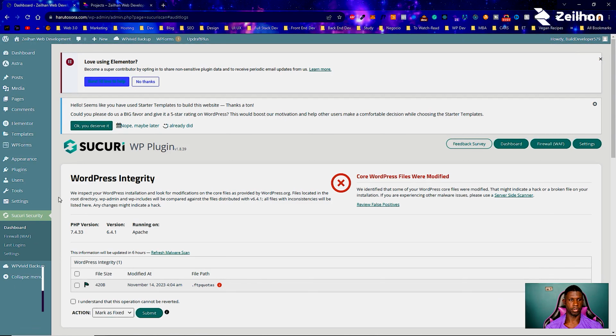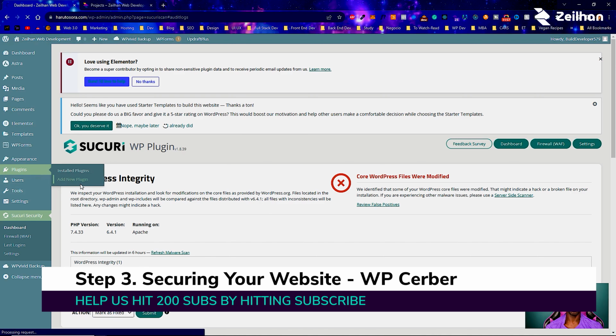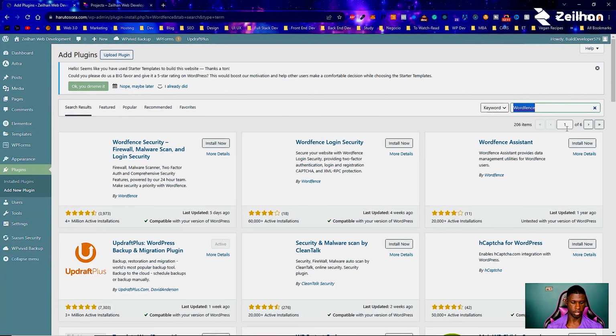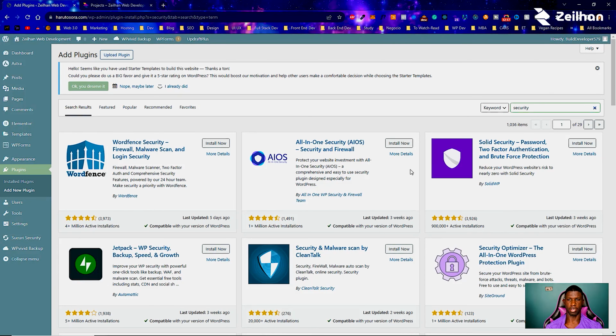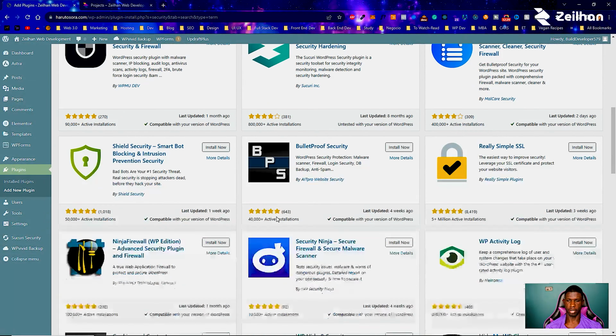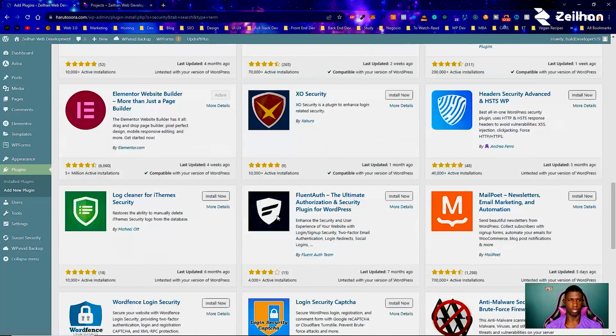The next thing that we're going to do is install a WordPress plugin for more security. So we're going to go to plugins, add new. The one that I want to use in this tutorial is WPCerber. We have a few others, like Wordfence. Matter of fact, let's just type security. So we have Wordfence, All-in-One, Solid Security. Sucuri is there. Malware is right here. We're not going to be using all of these right now. I mean, Simple SSL is really good, but it's going to be done after we've installed WPCerber.